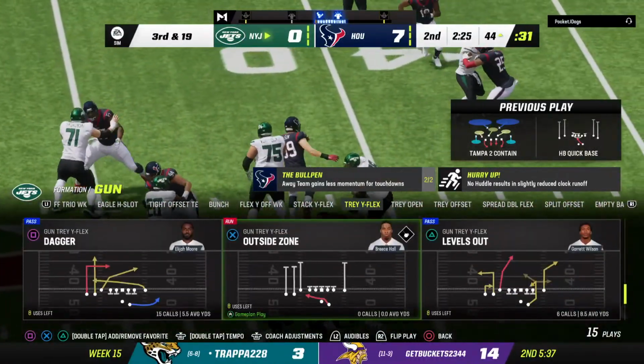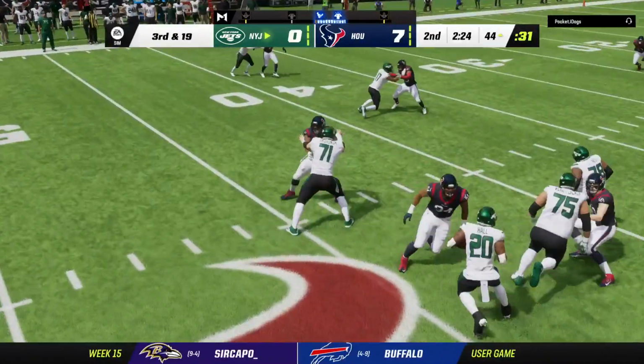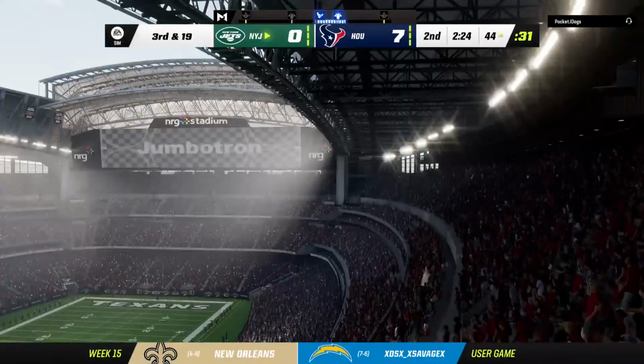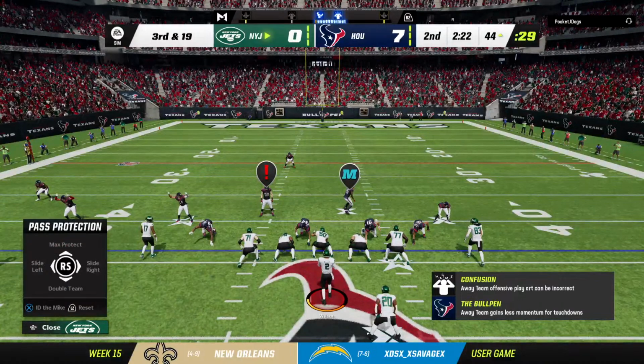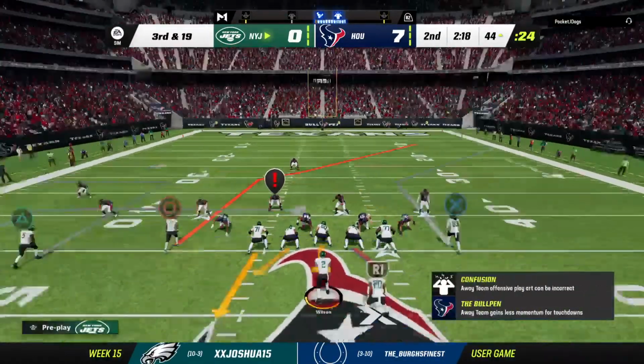I thought he did a nice job there setting an edge and making sure nothing could get to the outside. But he decided that wasn't enough for him. Worked his way back inside and made the tackle on the ball carrier. And now they're looking for 19 yards here on 3rd down following 2 negative plays.